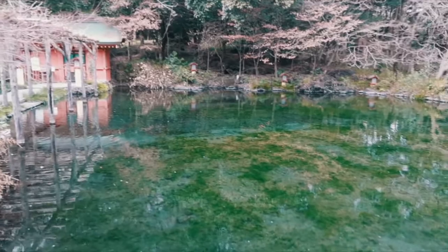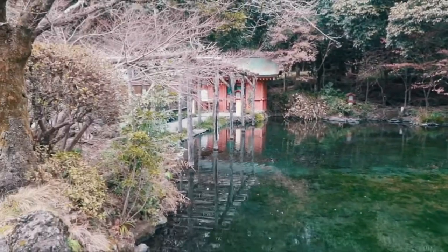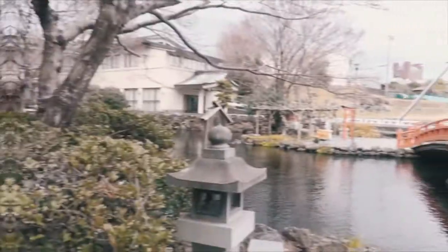Clear water is actually water that was snow that's taken 10 years to melt, and this is where you come to get blessed by water by the Shinto priests before you hike Mount Fuji.